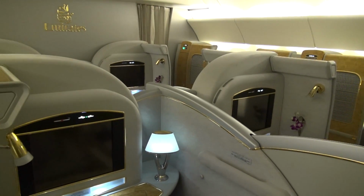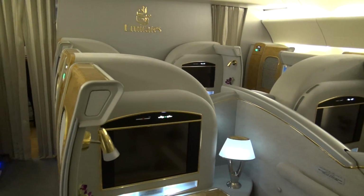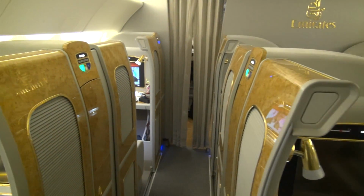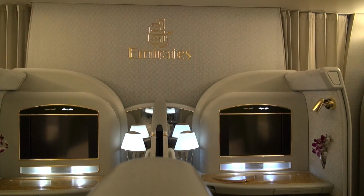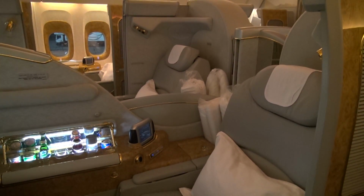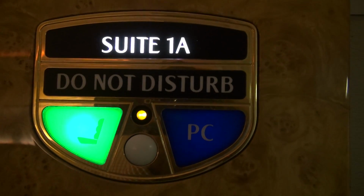The first class cabin on the 777 contains 8 suites across 2 rows. Each suite has access to the aisle, with the middle 2 seats having a lower level privacy divider between them, making them perfect for couples. On this flight, I was seated in 1A.